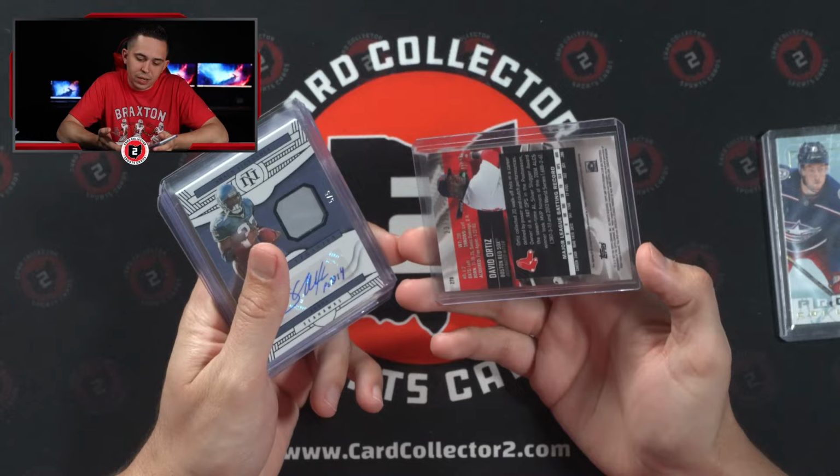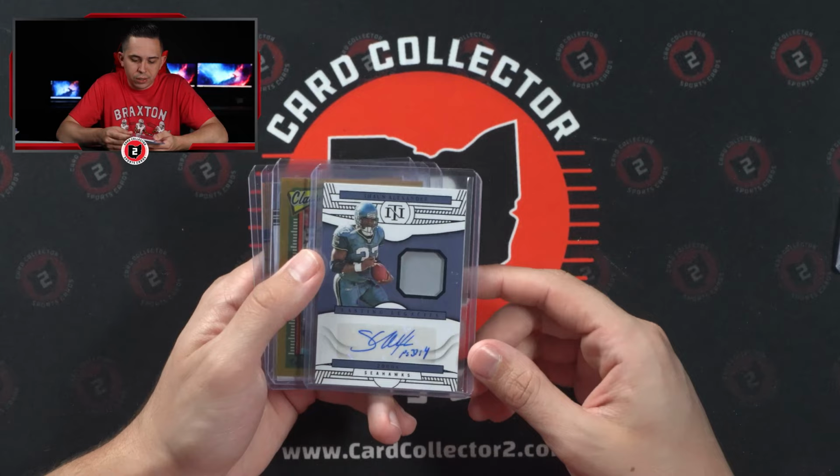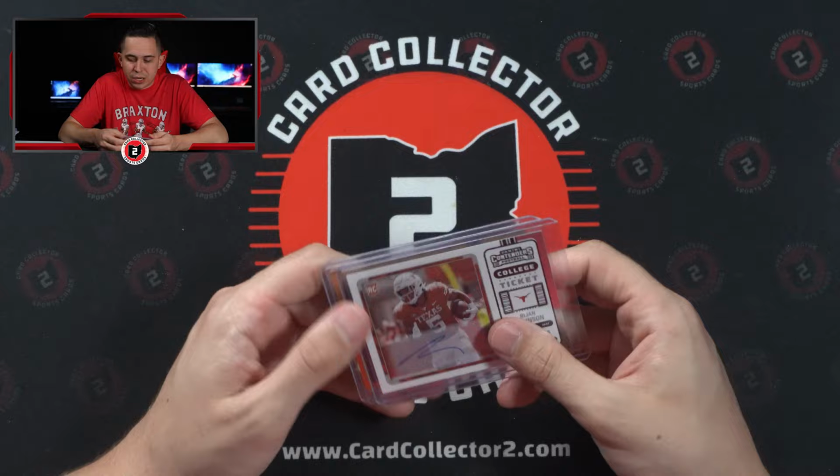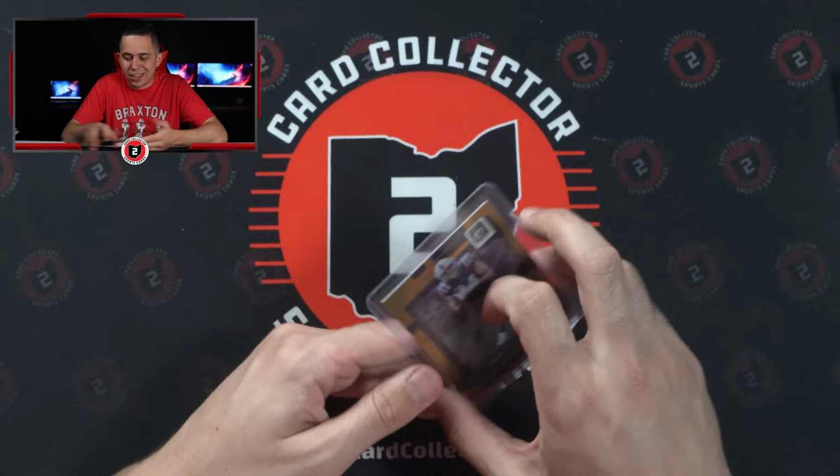Ortiz auto at a 25, Stadium Club Chrome. One of the best photos in all of cards. Sean Alexander, 5 of 5. Zay Flowers, 1 of 10. He actually didn't look terrible. Out of 49, more Bijan, easy seller. He sells really well for us right now. And then Alec Pierce, gold out of 10. Just can't go wrong with gold.